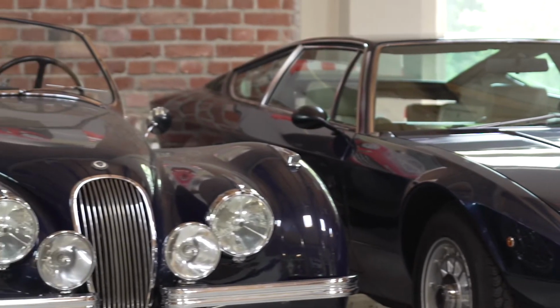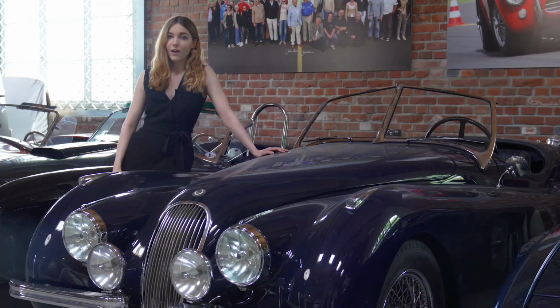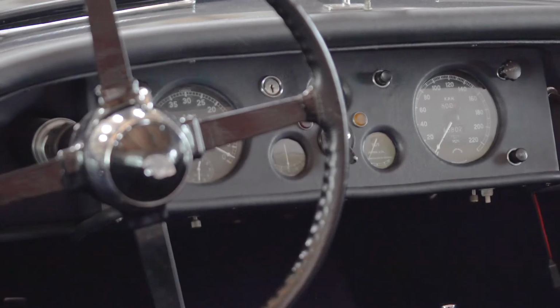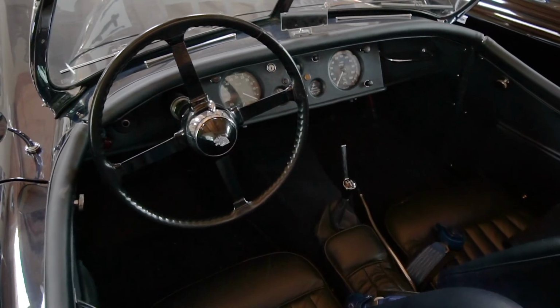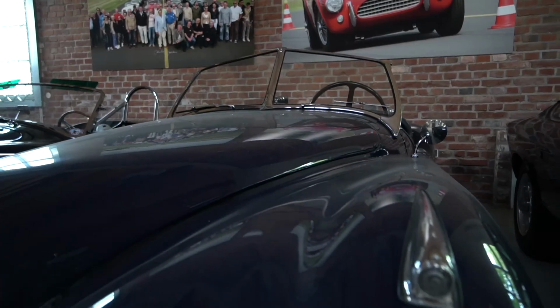The XK120 was on display at the London Motor Show in 1948, and the design of the car was inspired by the BMW 328 of the late 1930s. The term 120 stood for the car's maximum speed. These very successful engines were built from 1948 to 1984 in different tuning stages. Over 12,000 cars in 3 different body types were produced between 1948 and 1954. This particular car is a 1952 Jaguar XK120 open touring sports car.